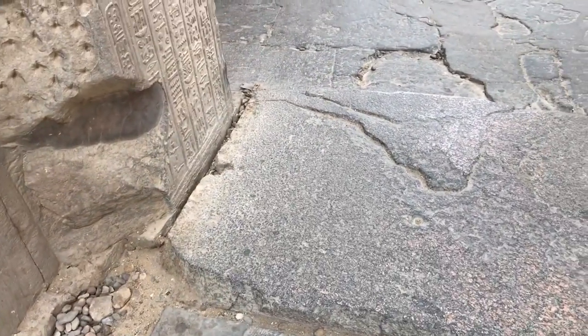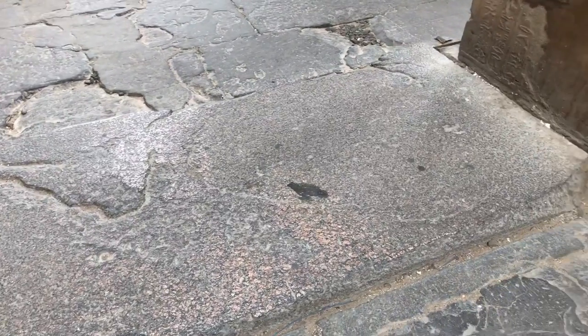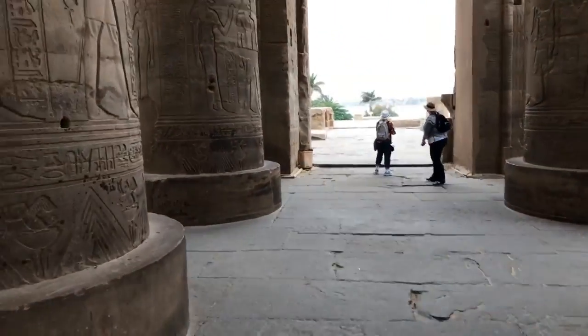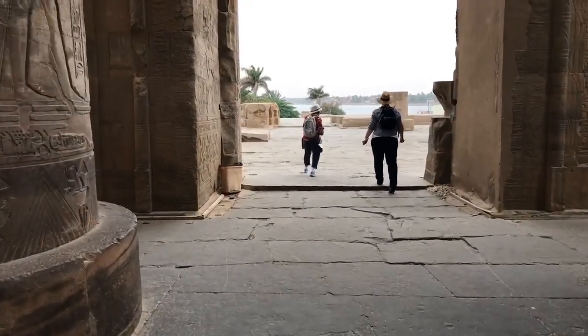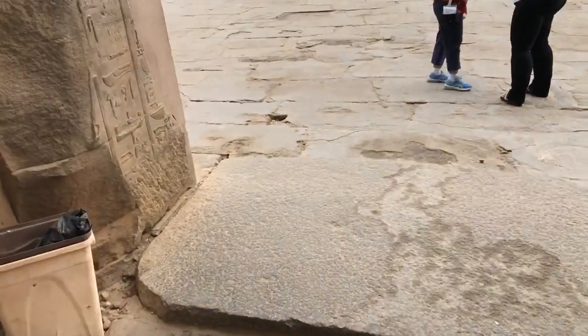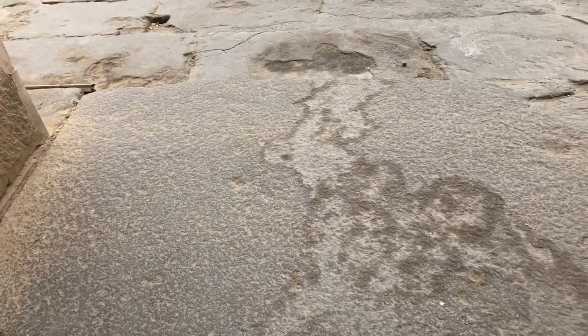This is something that would have been recycled, maybe from another site, from an older megalithic site. And then there's another one back through here. So you see that's at least 5, maybe 10 tons.